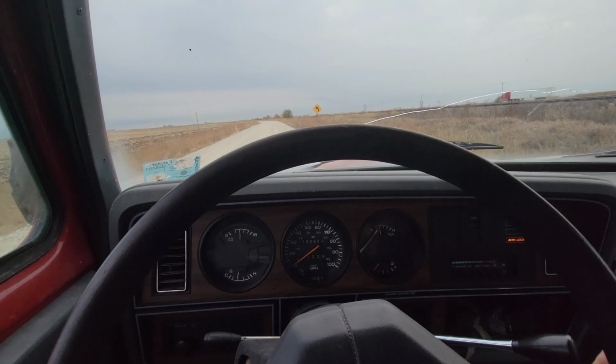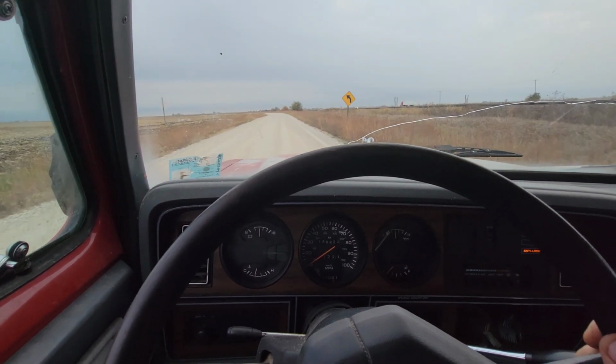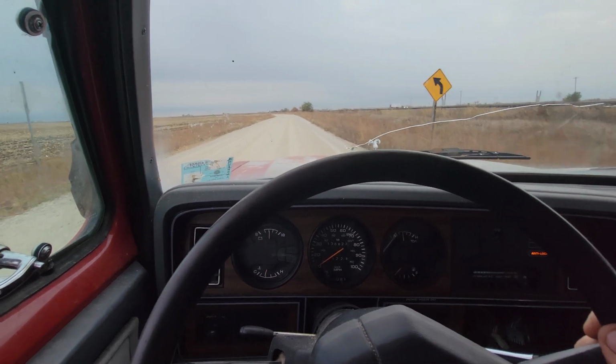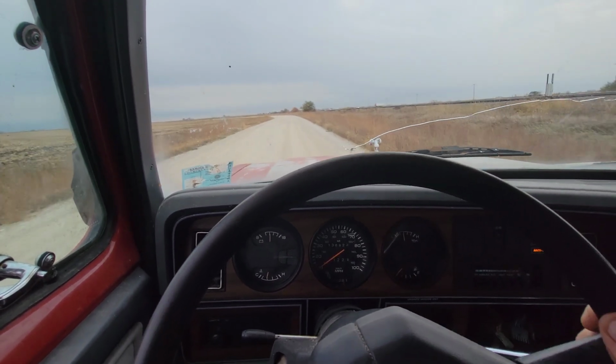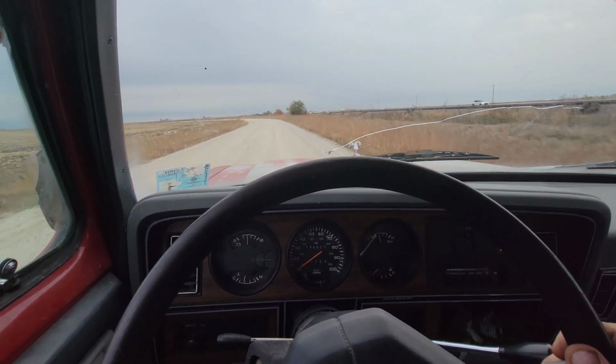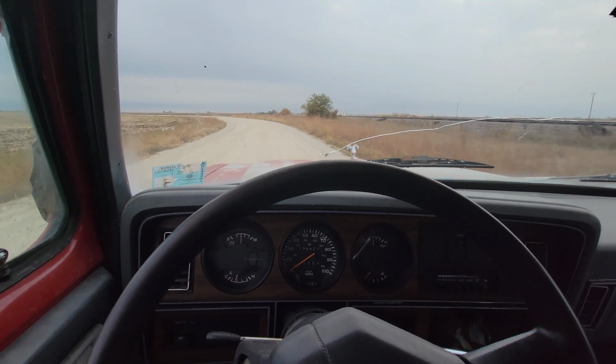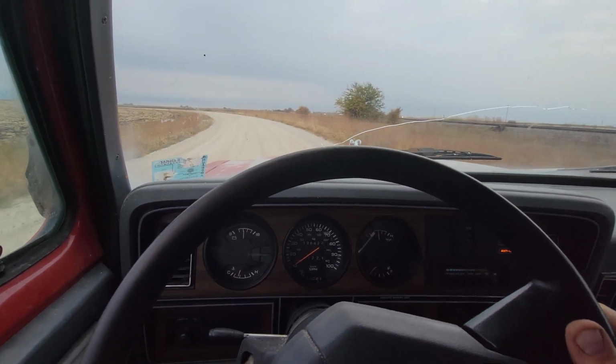All right, let's get this thing home. One thing after another, I tell you. It likes to keep things interesting. I do not. I just want old reliable. And this thing is not. It's not that. But we're still moving.